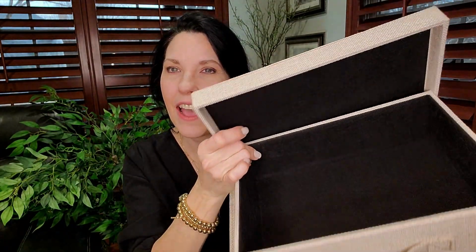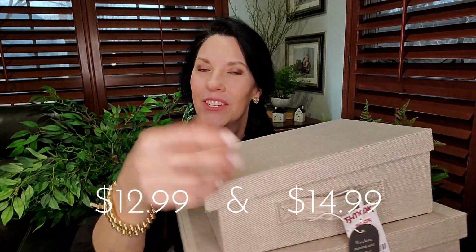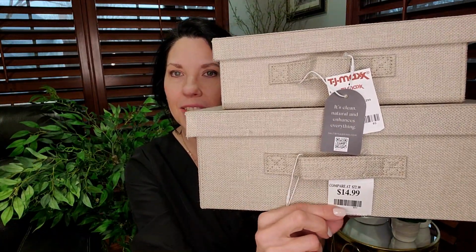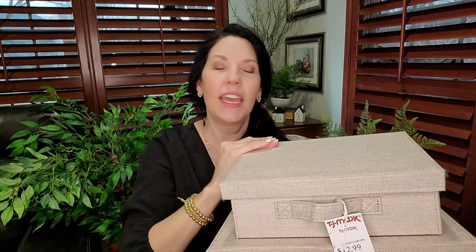Canvas covered boxes. They have a lid. They're a very elevated version of a shoebox. They have this handle. They're plain on the other side and on the ends if you didn't want the handle to show. They came in 2 sizes. The larger size was $14.99 and the smaller one was $12.99. They also had these in gray. I chose to stay with the taupe light tan color. And I'm going to use these in some shelving that I'm going to organize. I've got a lot of organizing coming too. A lot to do at my house.